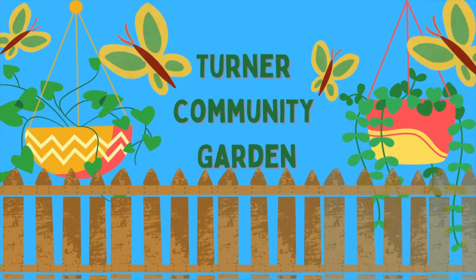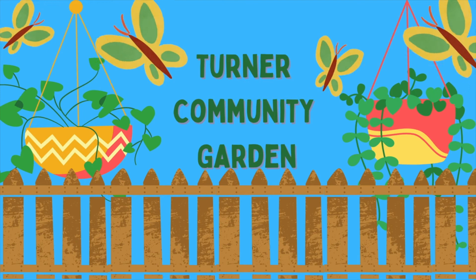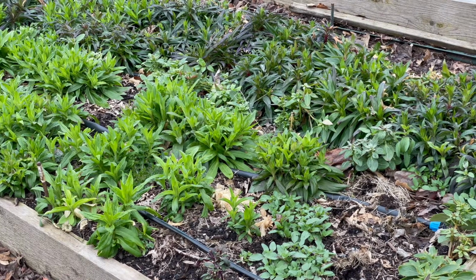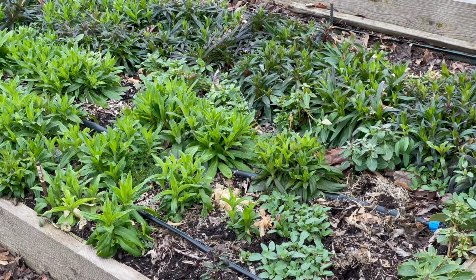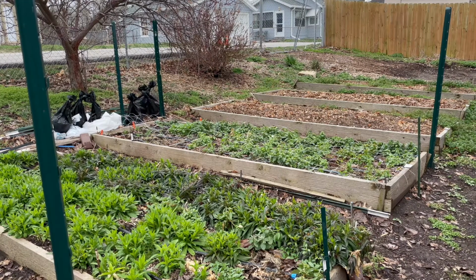Right, we're here with Calvin Hoover and Jim Jarsulic, the two managers of the Turner Community Garden, and they're here to answer some questions for us and provide some information about the Turner Community Garden. So gentlemen, can you go ahead and give us a little brief history of how the garden came to be?